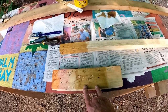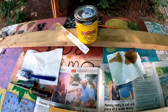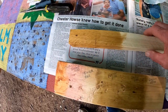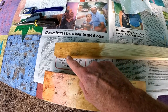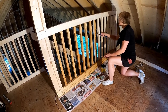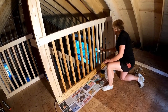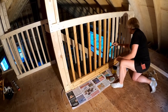So we settled on Puritan pine. At least we bought a can to try it out, this stuff right here. And we came home, got a baluster we hadn't used yet, and we put the Puritan pine on here. So we decided to do the rail up here in the loft, the part that's facing in. And in case we didn't like it, we could make changes for the rest of it. But it looks pretty good.